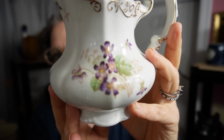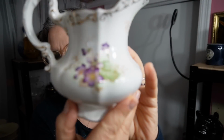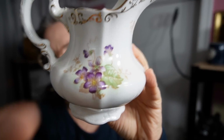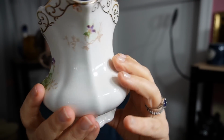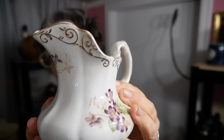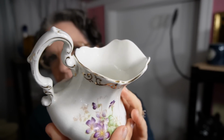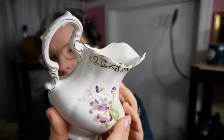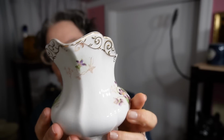So this lady painted bouquets of violets on one side, and then on the other side is a larger bouquet. And what I really like is this little peekaboo violet right here in the front. She did the gold on it as well, and you can tell that this is in excellent condition. So it was barely used, probably just displayed. There's no fading on the gold. It's still there. Maybe a little bit on the top.